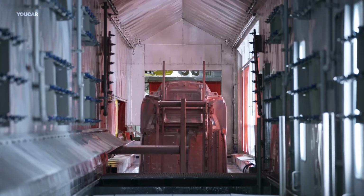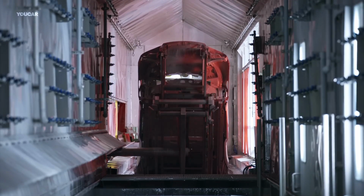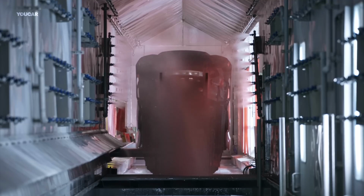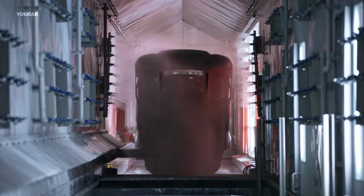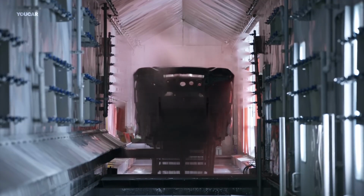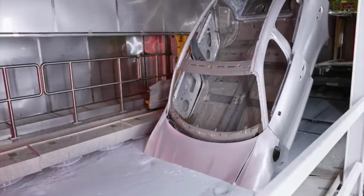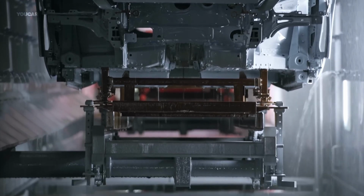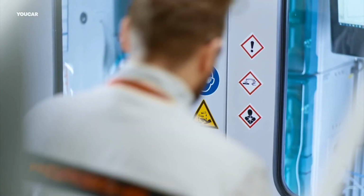Next, the body undergoes the cathodic dip coating process, also known as electrophoretic deposition. The shell is submerged in an electrically charged primer bath, where an even coat of anti-corrosive primer is deposited across every crevice, inside and out. This method ensures even the most difficult-to-reach areas receive full protection. After this, the body is cured in an oven at high temperatures to harden the coating.